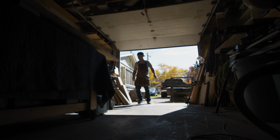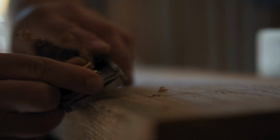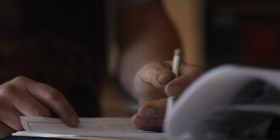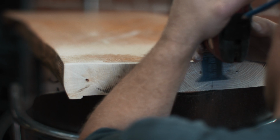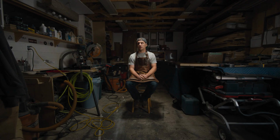It was more than just money to me. There was a point where I started studying it, like, all the ins and outs of the trade. And then eventually, as I was doing more and more, woodwork started to really appeal, and I started studying that.